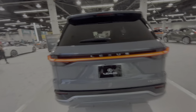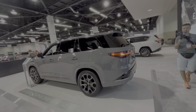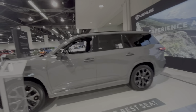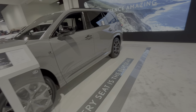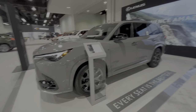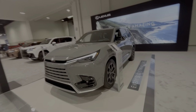That's the TX 500h. That's amazing. Wow. TX, did you see TX? I had no idea they exist. What? That's the TX 500h, and it's a four-cylinder turbo engine. Four-cylinder turbo engine, man, on the TX. Look how huge this car is. I think it's gonna be the top seller for Lexus.